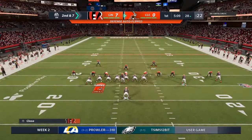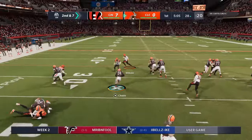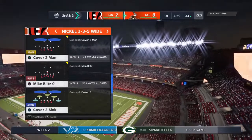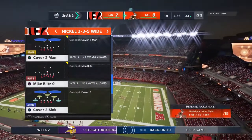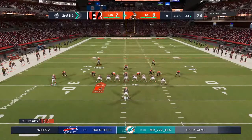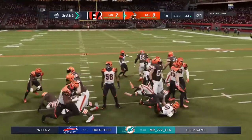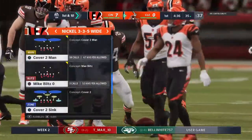Here's 2nd and 7 now from the 28. Mayfield hands it off to Chubb. This will go for 5 up to the 33. A quick burst there, and he nicely bit off a pretty decent gain. A gain of 5. A couple extra tight ends in the formation here as they line up 3rd and 2. They'll run for it. Here's Chubb, and he's going to have the 1st down yardage to the 35.